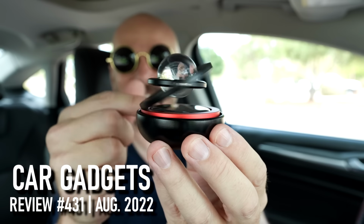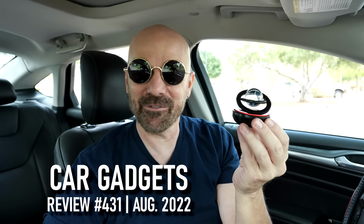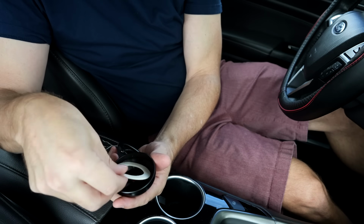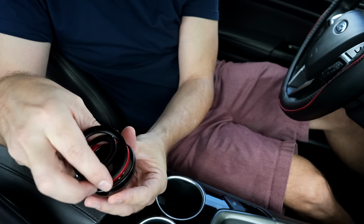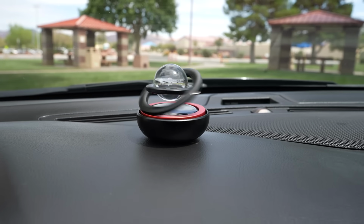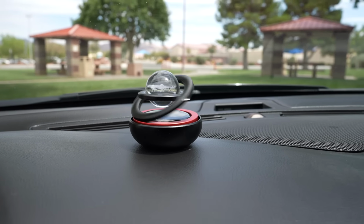This outer space looking gadget is actually a car air freshener. All you're supposed to do is add the air freshener part and then stick it to the dash. Let's do it. All right, so you just pull this apart. I believe you just stick it in the bottom. Close it back up, add the ball, and we're good to go. It's going, and I can smell it too. It's actually a nice, pleasant scent.